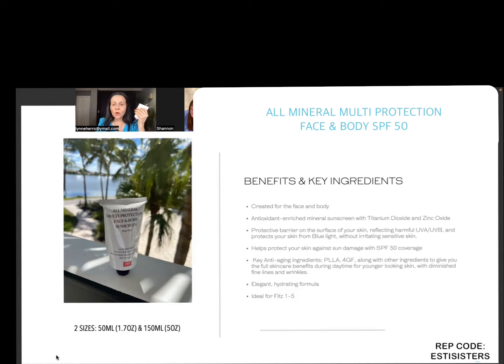Okay. So created for face and body. Even if you're selling the sun cushion, we still want the clients to use this down the neck, the décolleté, and the hands. Usually clients are getting both at the minimum. They're either getting this one by itself or I'm adding the 2. Rarely are they just getting this one, because I want to make sure that they're using this on their neck, their chest, and their hands.